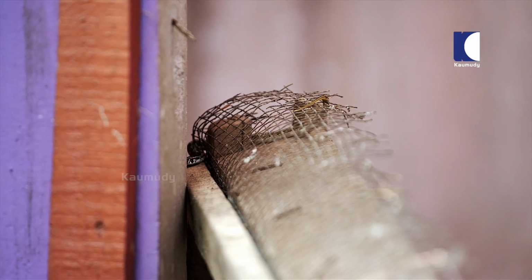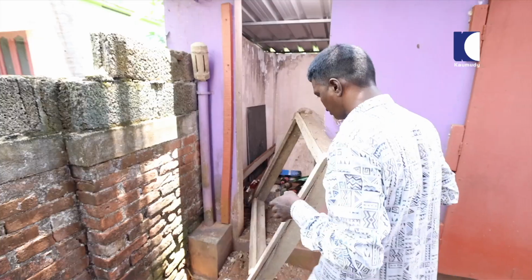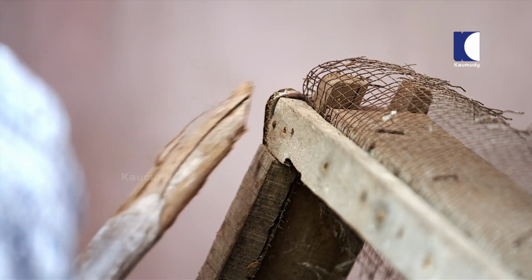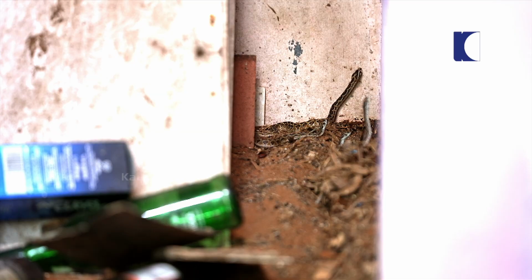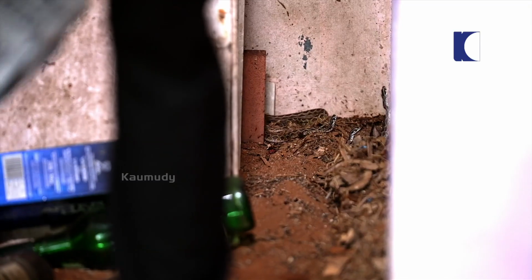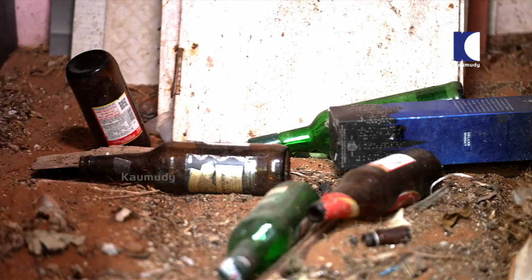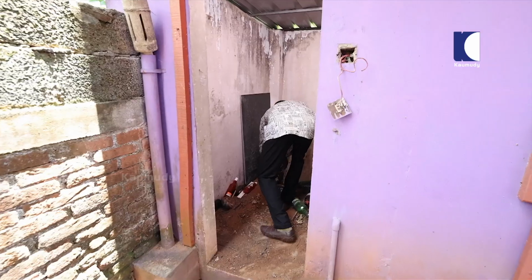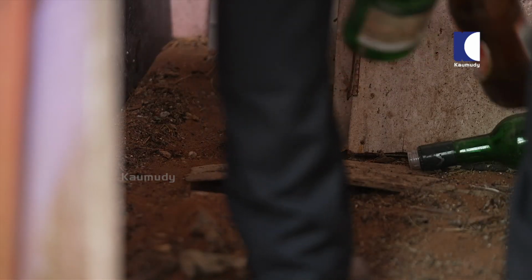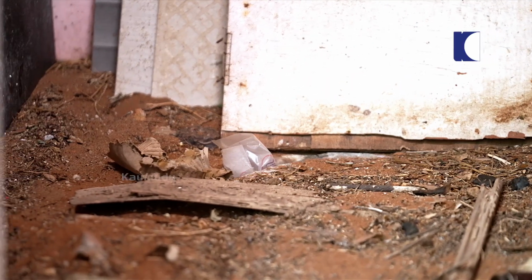Look, there is a snake on the iron mesh. Thank God I didn't grab it. It has climbed down the sand sea. As I guessed earlier, there is a hole on this side of the room. Let's block it with some waste.